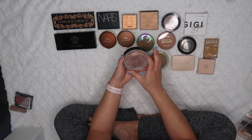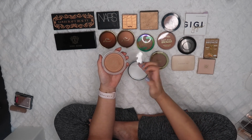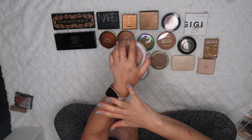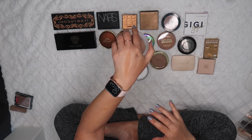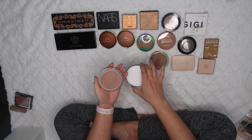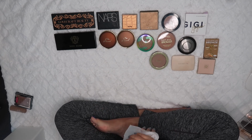Here's the Chanel Soleil Tan de Chanel, and this is the old formula. Now this is another cream product, and it wears beautifully on my skin. I just put this with a brush, swirl it in here, and then tap that onto my skin, and it's so nice, and it wears beautifully even on my oily skin. So I do like this, but I hear they either came out with a new one or are coming out with a new one. I don't remember, but I'm gonna hang on to this. This will last me a lifetime. Okay, I've only decluttered 2.